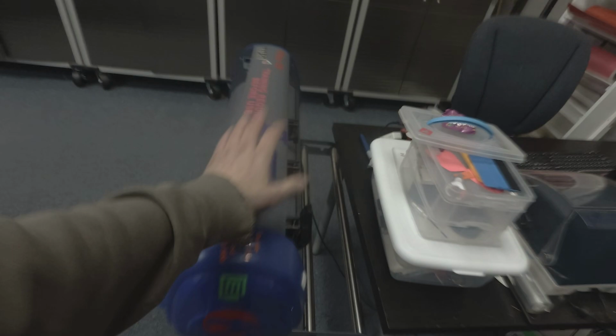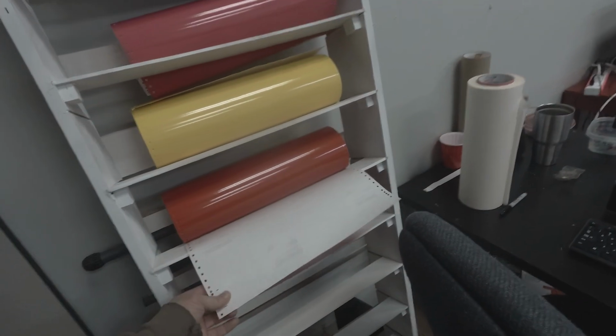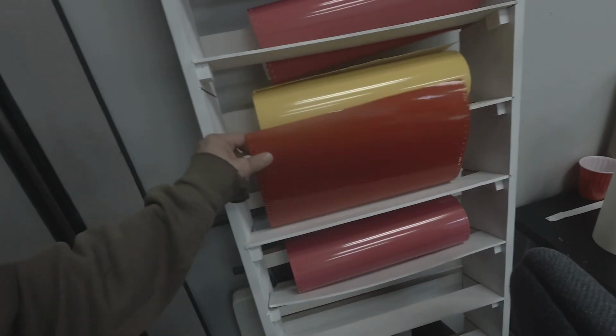We're going to be using this guy. This is a vinyl cutter, and it allows you to make this right here, or you can make logos. Like here's our logo right here. All right, and we have vinyl right here, and you pay per foot. So per linear foot is $2, and you pull it off, measure it, cut it, stick it.